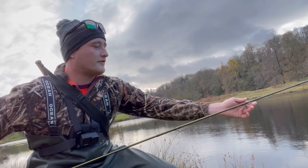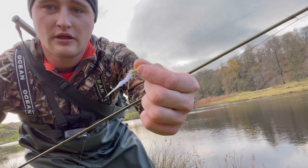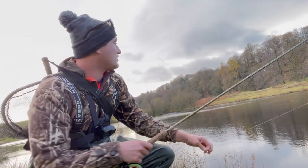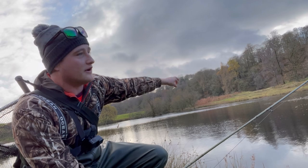I'm gonna start with fishing with a cat's whisker type lure. Just show you that. I'm gonna fish this bay first. I've had good results near in the past, and then I'll move around the other side and give round there a go. Let's see if I can get a few.